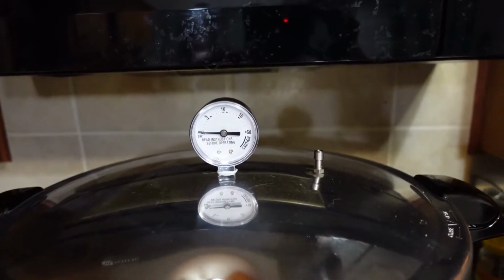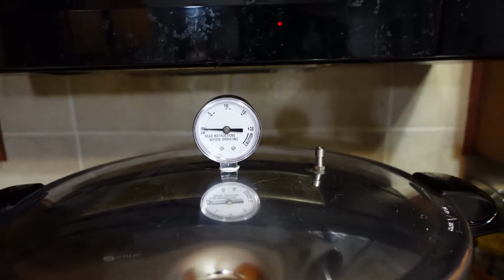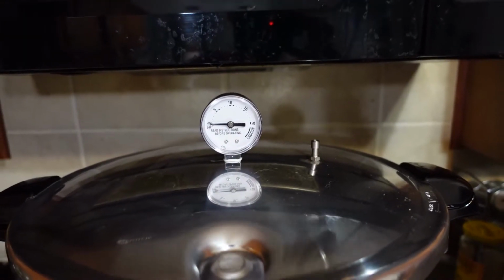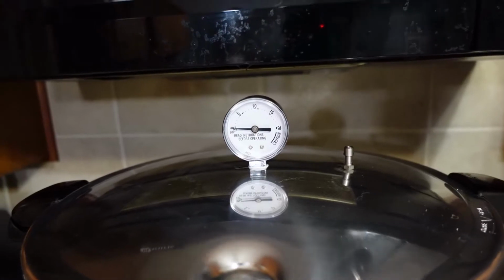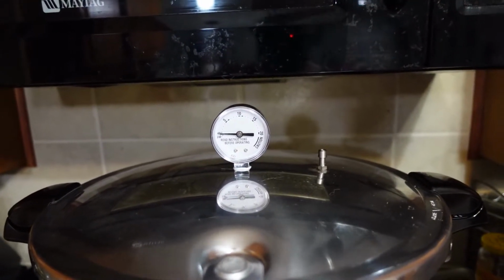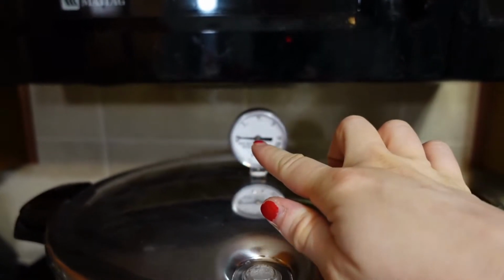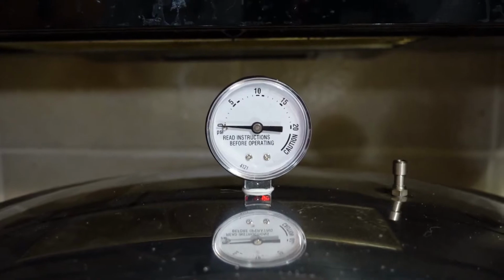When you see that pretty consistently, you want to go ahead and set your timer for 10 minutes. So that is what I'm doing now. And when my timer goes off, I will put my weighted gauge on that. I'm gonna wait for now because it has not been 10 minutes yet. And we will bring the pressure up to 10 pounds, which is right in the middle there.